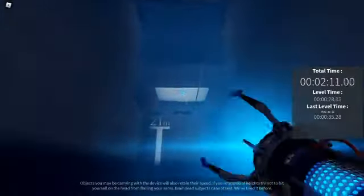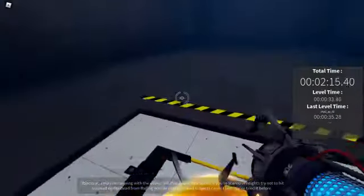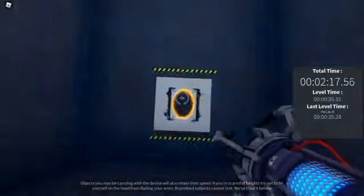The objects you may be carrying with the device will also retain their speed. If you're scared of heights, try not to hit yourself on the head from flailing your arms. Brain-dead subjects can't test. We've tried it before.